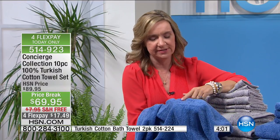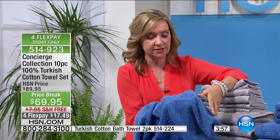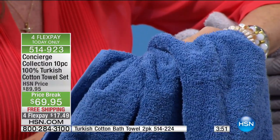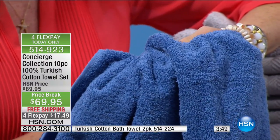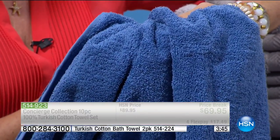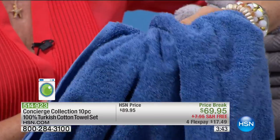If you come in close, you can see all of these beautiful Turkish cotton loops. These have never been laundered. So when you wash these, even after the first time, they're going to really plump up. I washed them one time, and I took a picture before and after. It's amazing how much thicker and plusher.